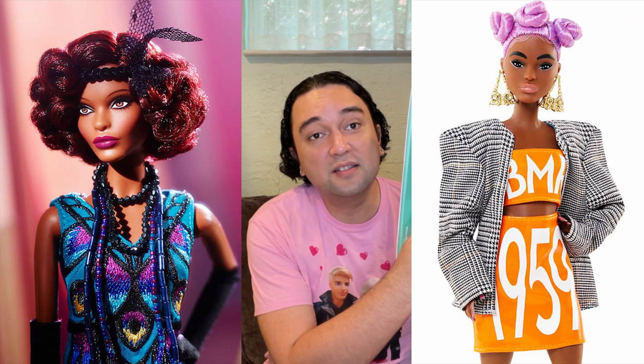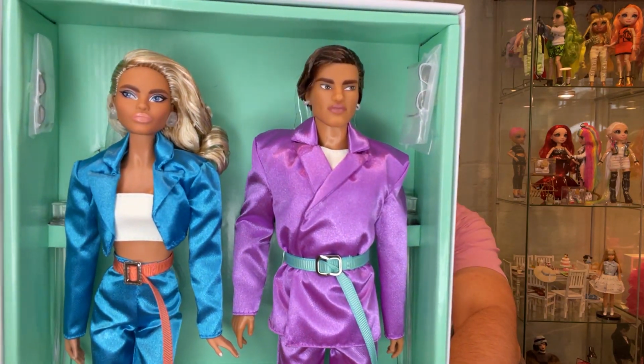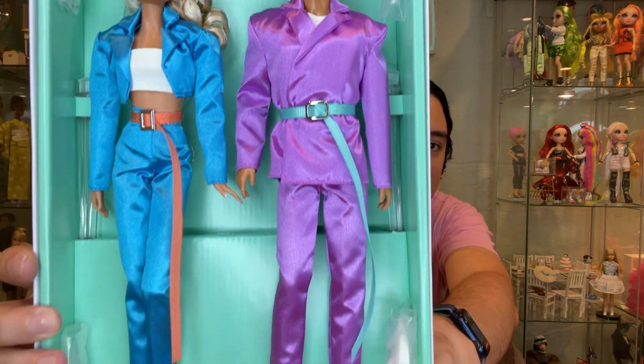We've seen the Claudette face sculpt before in the Harlem Theater series, as well as in the BMR 1959 line. And of course, the Tate face sculpt made its debut in the BMR 1959 second wave. So he was a redheaded, freckled guy in the BMR 1959 line. And this is a totally different look for him, right? I mean, he's got this tan going on. It is just so cute.